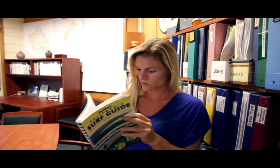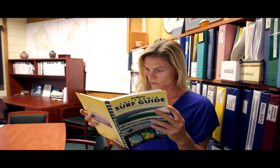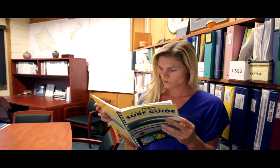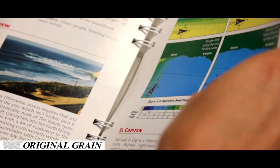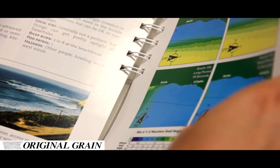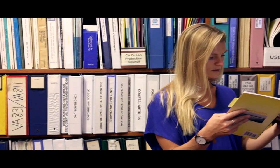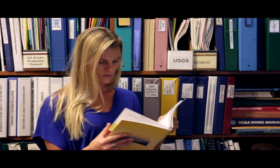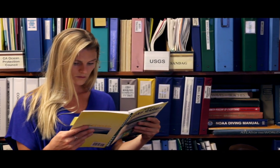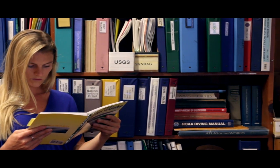Forecasting waves has its own suite of complex variables and considerations. There are a lot of really great books to help people figure out what's going on out there. One of the books that I really like is Surfline's California Surf Guide: Secrets to Finding the Best Waves by Sean Collins. The best way I can describe surf forecasting would be through tracking a storm in its entirety.